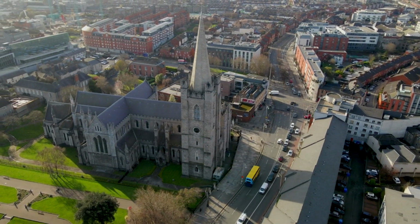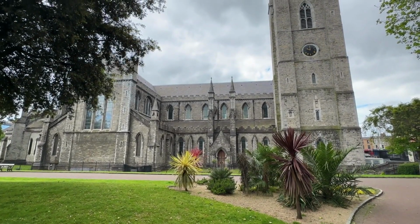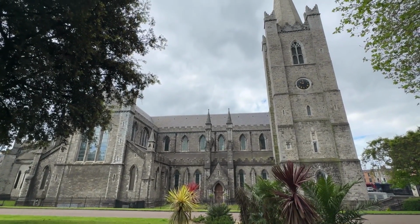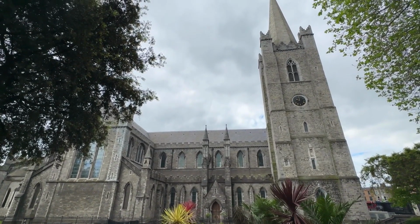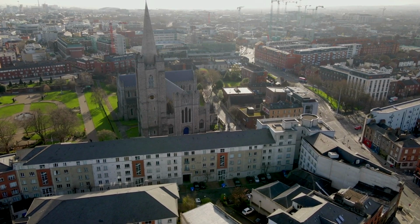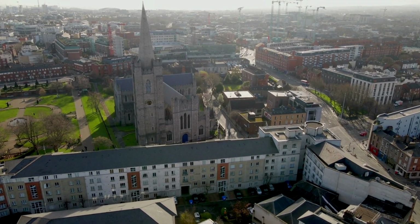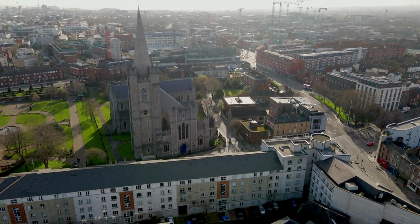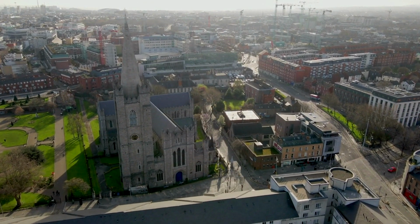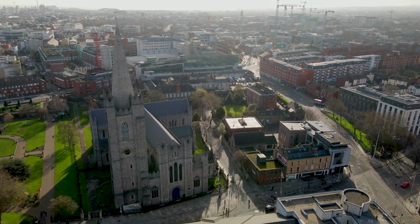The cathedral houses a collection of historical documents and artifacts, including ancient flags, stone carvings, and religious texts. St. Patrick's Cathedral stands as a powerful symbol of Ireland's spiritual, cultural, and architectural heritage. It bridges the ancient and modern worlds, honoring its religious roots while serving as a hub for education and tourism.